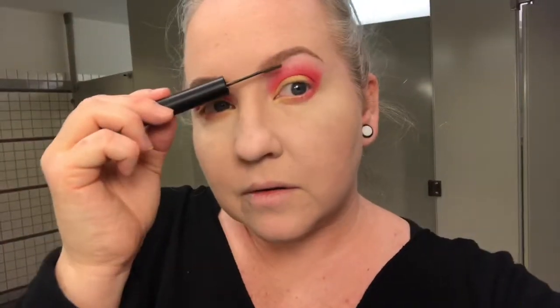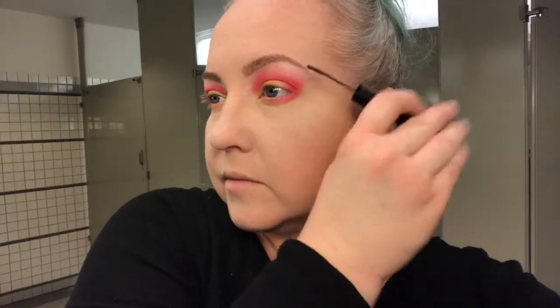As you can see, this has a little tiny wand. And it's really good to just brighten up your lashes after you have put on your powder and everything. Sorry, I gotta look away and do this in the mirror. And it just takes away from that powdery look when you powder. Sorry, I'm so terrible at this.